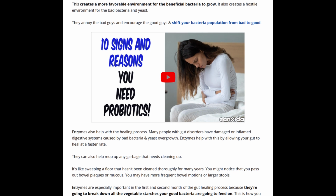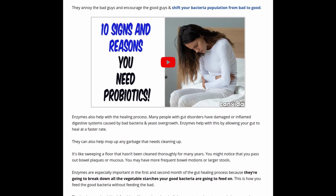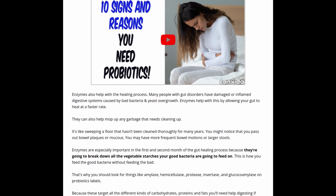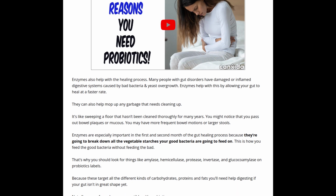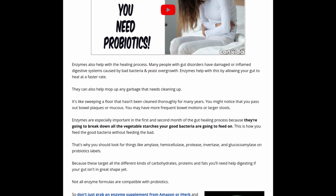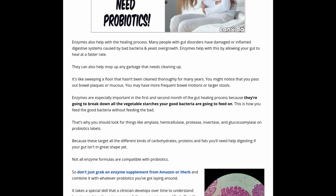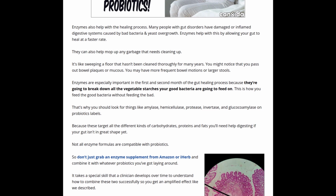Instead of prebiotics, get a formula that contains digestive enzymes. Research in the past 7 years has shown that when you take enzymes and probiotics at the same time, you get an amplified effect. There are lots of reasons this happens. First, enzymes kickstart the gut and improve the acid-alkaline ratio of the stomach and small intestine. This creates a more favorable environment for the beneficial bacteria to grow. It also creates a hostile environment for the bad bacteria and yeast. They annoy the bad guys and encourage the good guys, and shift your bacteria population from bad to good.